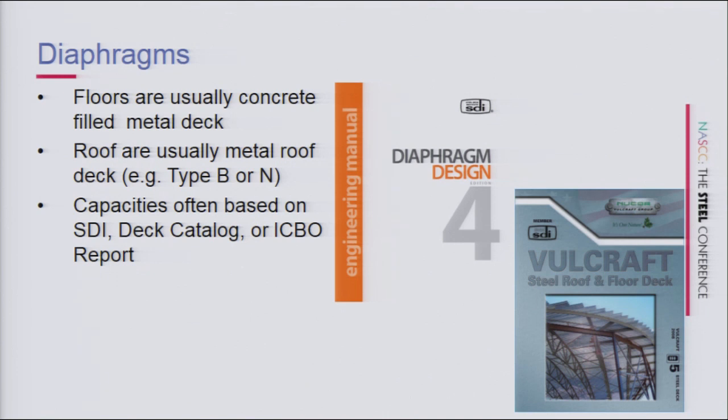The diaphragm design manual is a great resource. It has a lot of information in it. It has a lot of tables that are non-manufacturer specific. Then you can also look at the manufacturer, Vulcraft, which in the Southeast, 9 times out of 10, is the basis of design for most engineers. And so the capacities are based on this.